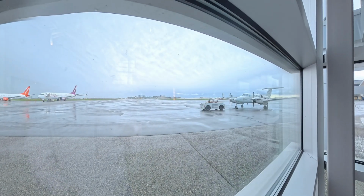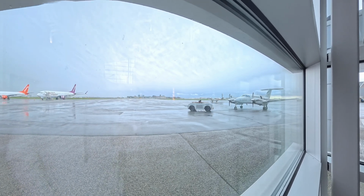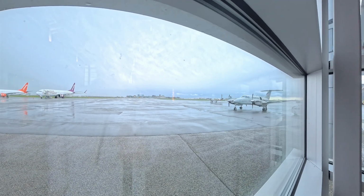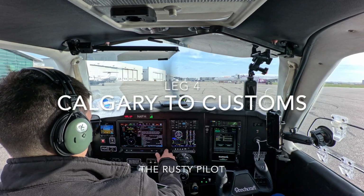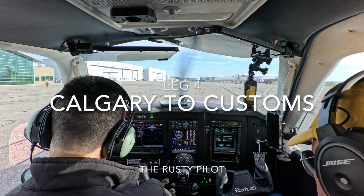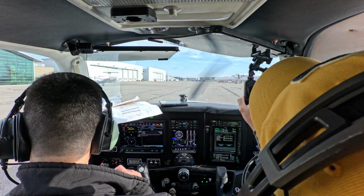The icing was going to get us, so we'll wait till tomorrow. It's going to be a lot clearer, and we'll get out of here to Great Falls and continue on. So we're headed to the Westin. It's got to be that hotel sitting right there. 111. There we go. All right. We are exiting Calgary, Alberta, Canada.